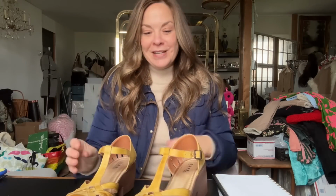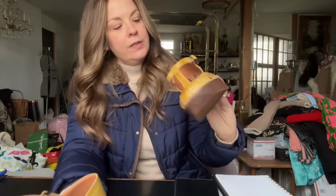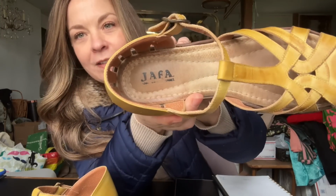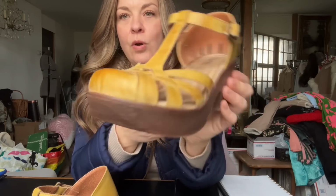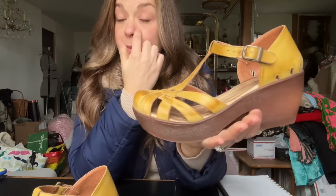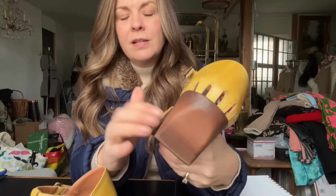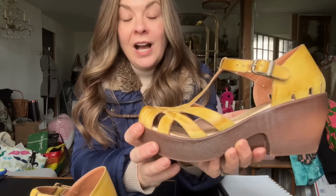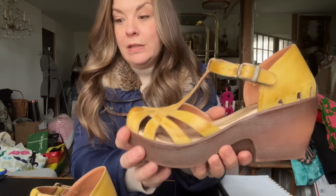But so the next sale is an exciting sale. It's another pair of these Jaffa shoes. So if you haven't seen my videos about this brand, you really need to keep your eyes out for these. I probably mentioned this before, but when you pick them up and touch them, they do not feel heavy or expensive necessarily. This bottom part is some sort of plastic or resin or something. They're super, super light, but this is leather. These sold for $149, and I think they've only been listed about a week.